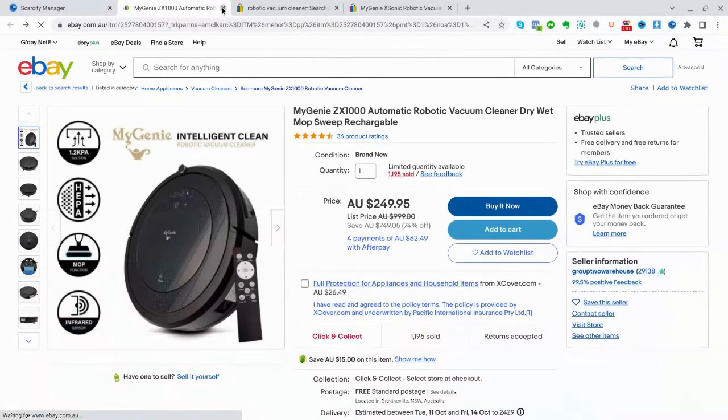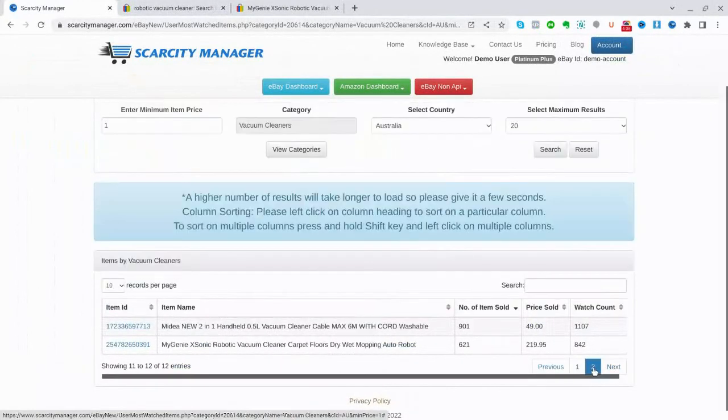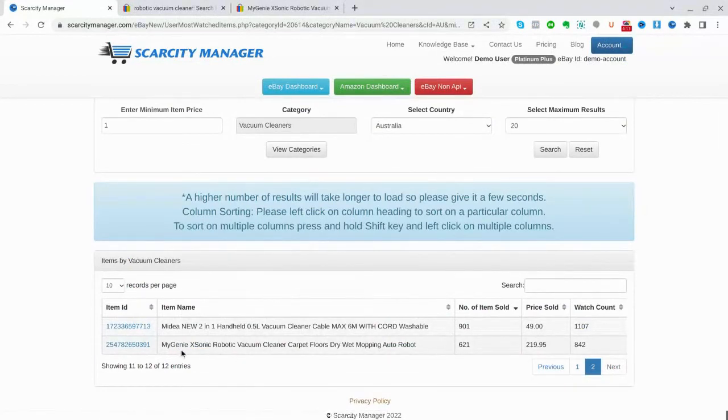However, the one we're interested in looking at is actually on the next page. So, okay. It's another My Genie robotic vacuum cleaner. This one sold 621 times in the life of the listing, and it sold for $219.95. Also bear in mind that it might be a newer listing than some of the previous ones. So some of these items that are appearing further down the list might not be that bad an opportunity compared to the ones higher up.